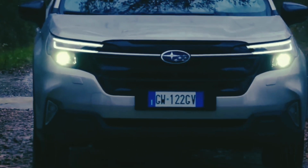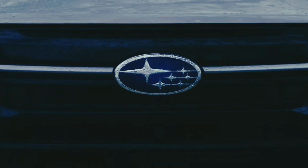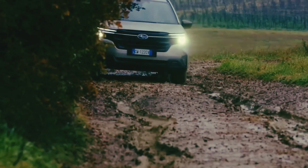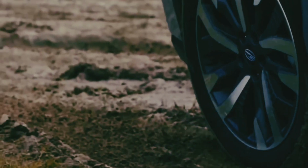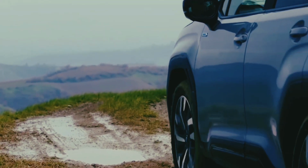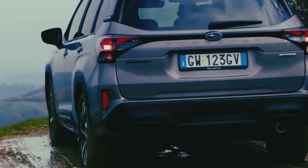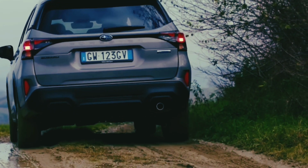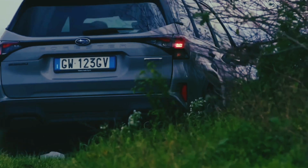The first thing you'll notice is the visibility. Subaru has always been known for its excellent sightlines, and the 2025 Forester is no exception. The large windows and well-positioned pillars make the cabin feel airy and open, giving you a commanding view of the road. This might not seem like a big deal, until you drive an SUV with thick, slanted pillars that create blind spots at every turn. In the Forester, that's never a problem.